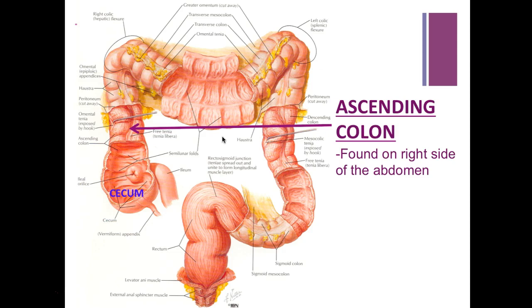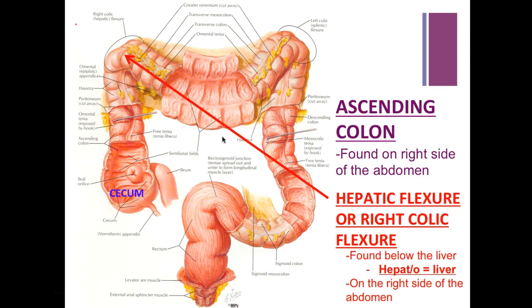If you're following with your hand, you want to start at the cecum at the right lower quadrant of your abdomen, and then move upward along that right side of your abdomen toward your next bend, which will be your hepatic flexure or the right colic flexure. This was called hepatic flexure because we see that it is below the liver on the right side of the abdomen.